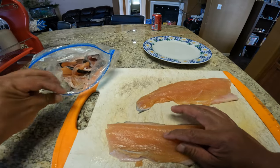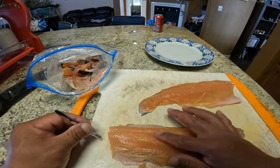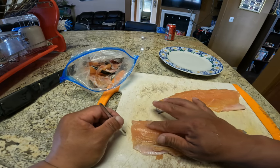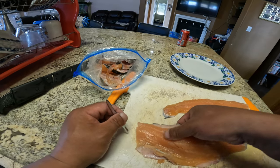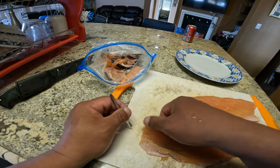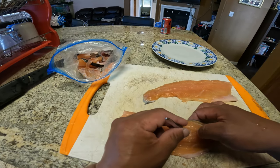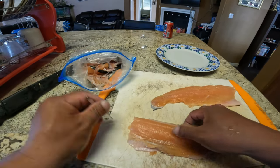You can see that I've been doing this quite a lot of times, so that's why it looks like it just comes natural. Like I'm just feeling it, pulling it, feeling it, pulling it. I'm just running along that line right there to make sure there are no more pin bones left. Touching the edge, then feeling it, using my fingers to run along it to make sure there are no bones. And see, there it is. I missed one.